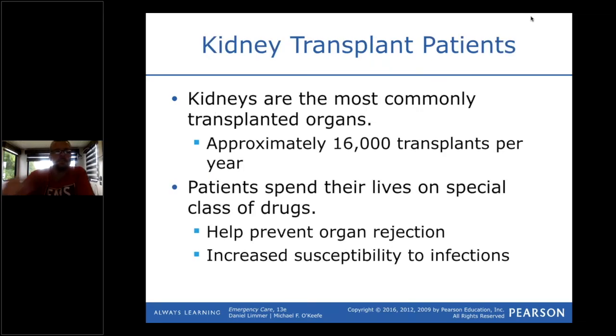Transplant patients. Kidneys are the most commonly transplanted organs. 16,000 a year, I bet you it's even more than that. I think they would like it to be about 3 times as much. There just aren't enough kidneys out there. I'm a donor. If I wipe my motorcycle out and take my head off, hey, yeah, have my kidneys, okay? I don't need them anymore. So I'm a big fan of organ donation.